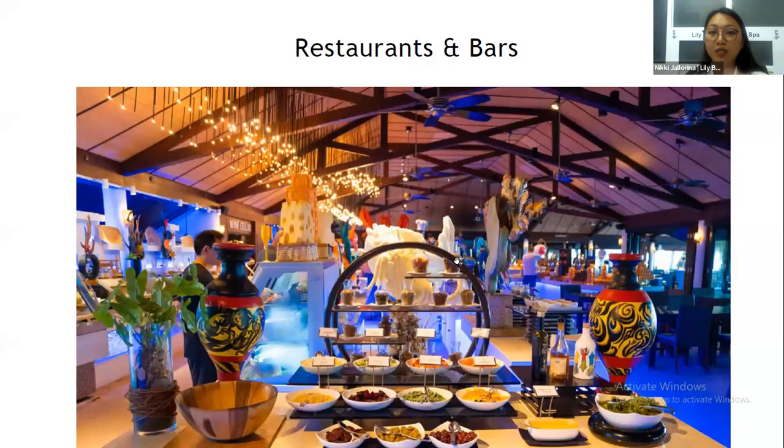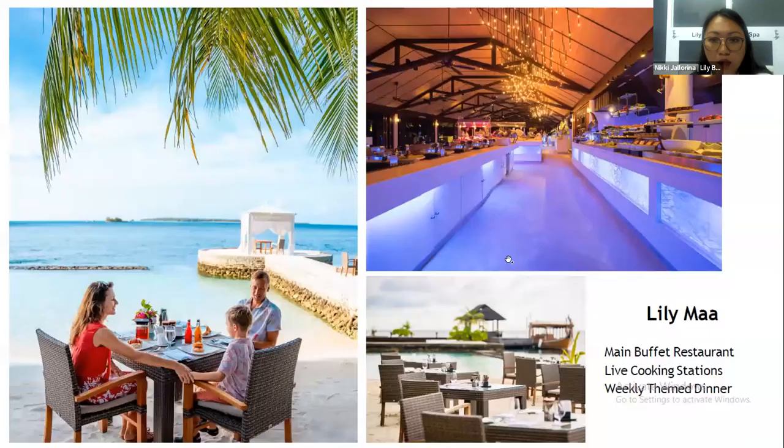Now we have our restaurants and bars. So here in Lili Beach, we have 4 restaurants and 4 bars. So our main restaurant is Lili Ma'a. At Lili Ma'a, we serve daily buffet breakfast, lunch, and dinner. And for the dinner, we have different themes. So sometimes we have seafood night, we have Mediterranean night, we have Asian fusion night. So it's different, so the guests won't be bored when they dine in our restaurant.